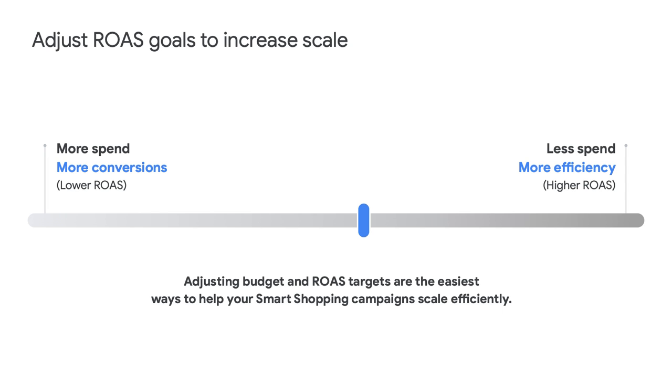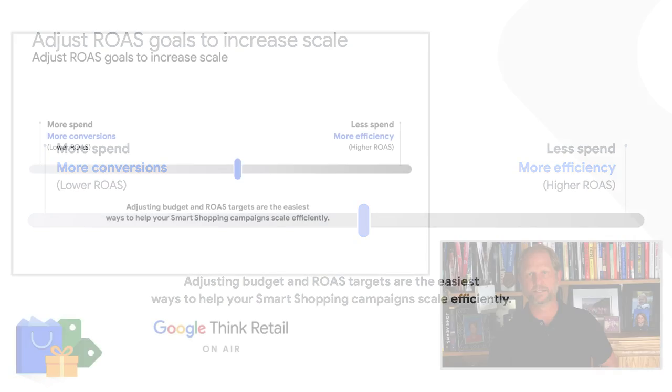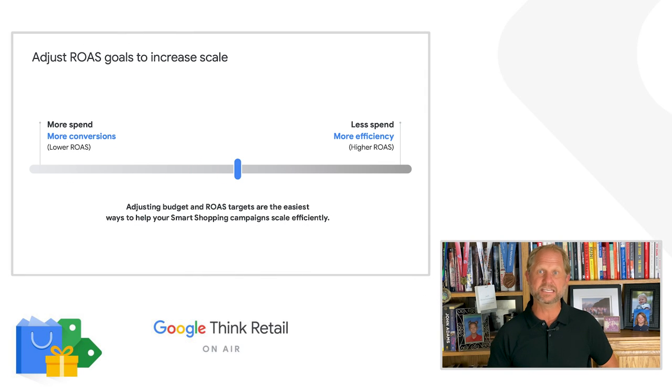When considering expanding your campaigns, take a closer look at your ROAS goals. Adjusting budget and ROAS targets are the easiest way to help scale your campaigns efficiently. Setting a lower ROAS target also means your bids will be more aggressive in auctions, driving more sales. Setting a higher ROAS target means that the algorithm will bid more conservatively and likely win fewer auctions, those which are most likely to lead to a sale. This means better returns, but fewer overall conversions.